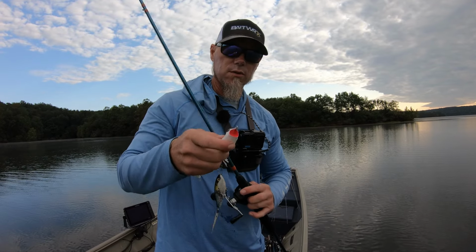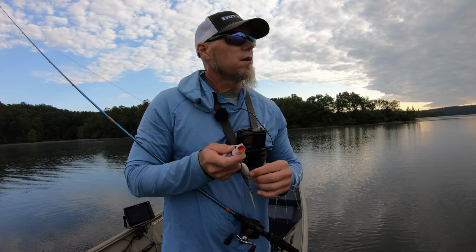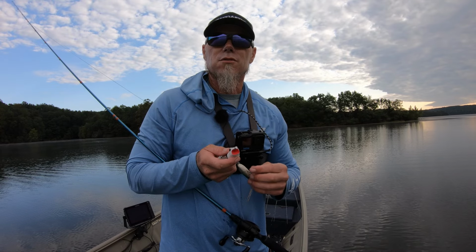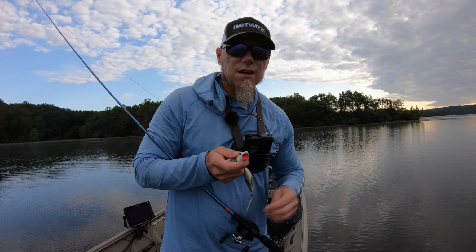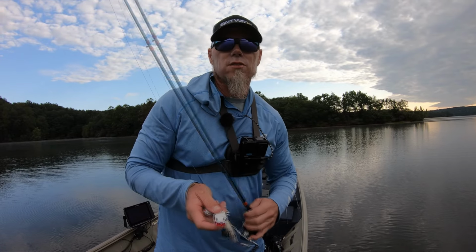We're going to run a couple more points with this topwater pattern, but it doesn't seem like it's happening. So instead of being stubborn and trying to force it, we're going to pivot and probably cover some water with a chatterbait swim jig type of deal. And then we may have to slow down and drag an old Texas rig around.